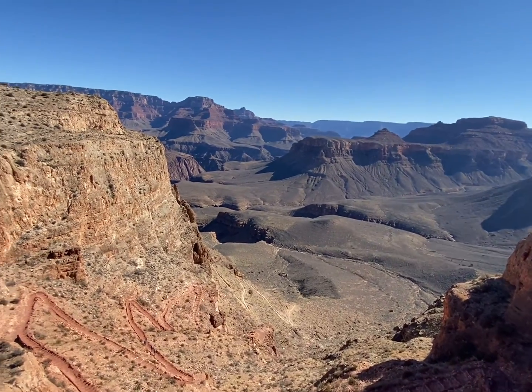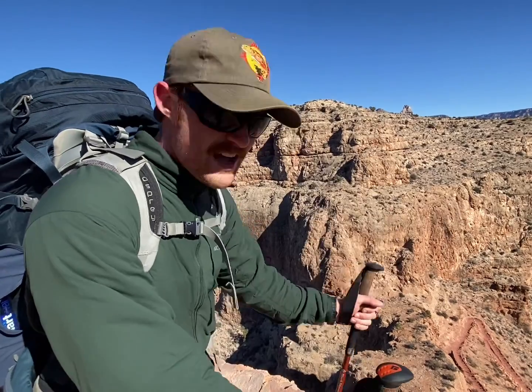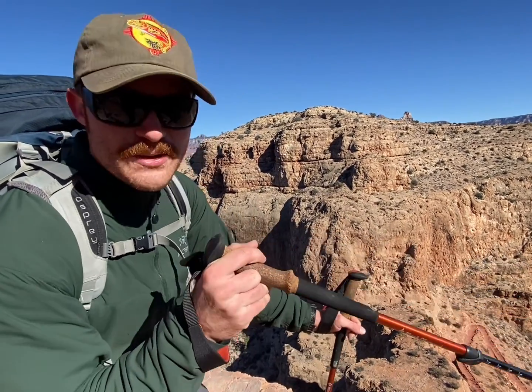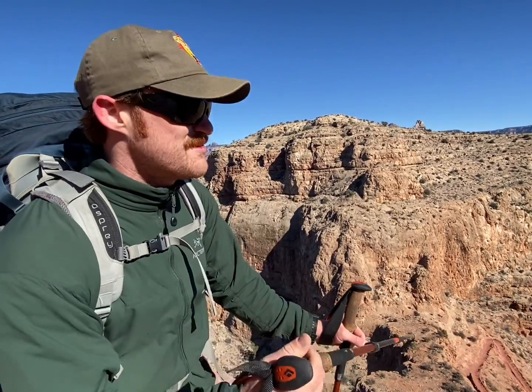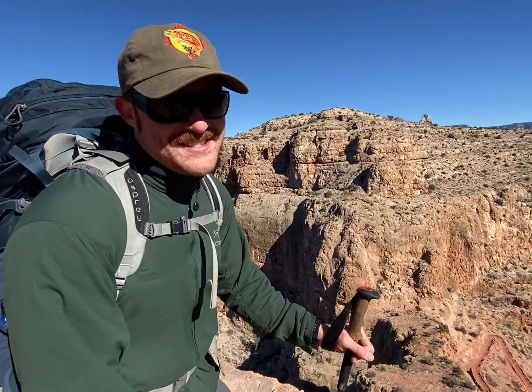So this is Skeleton Point. We drop another 1,500 feet or something. We get onto that other mesa, we go across that, we drop again, another mesa, and then again, and then I think we're at the Colorado River. Lots of switchbacks.